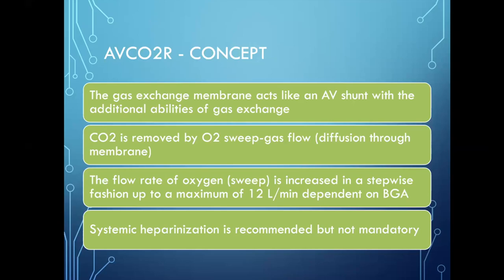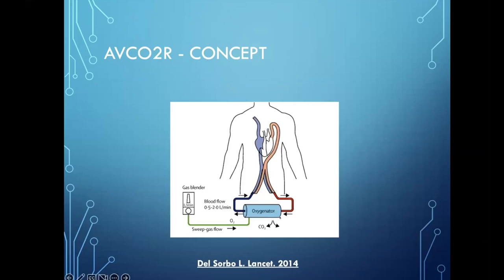In this case, systemic heparinization is recommended, but it's not mandatory because you have low flows. You have about 1 liter or less sometimes. So it's not mandatory, just recommended. Here you can see the figure showing the setting. You have the arterial cannula here on the left side, and the venous returning cannula on the right side. As you can see, you have the oxygenator and your sweep gas line. As it indicates here, flows from 500 milliliters to 2 liters are possible, but you don't need that much. I mean, 1 liter is really sufficient.